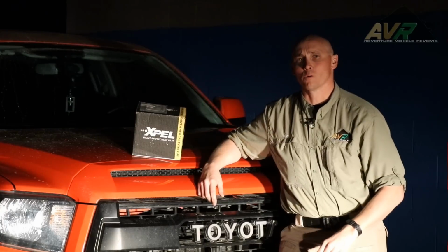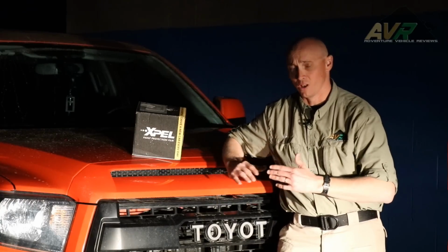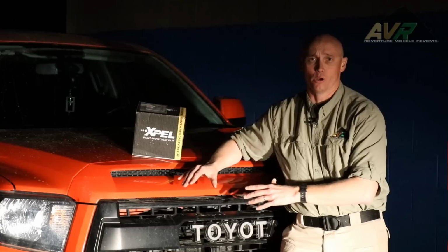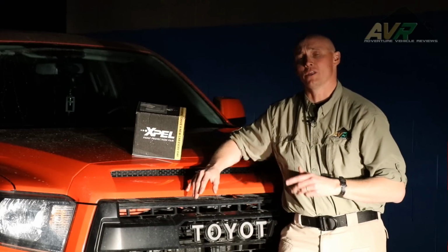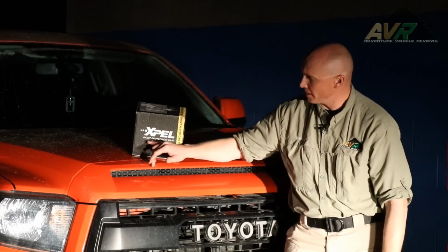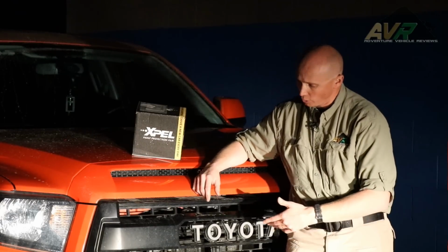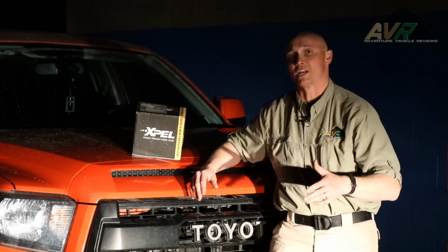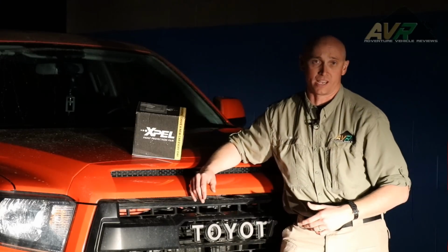Now that we're out of the mountains, we're about to go on a long desert trip down a long desert road, and we got to be able to protect the paint on this nice TRD Pro. So we turned to a company called Expel. All right, now Expel, they make a paint protection film that goes anywhere you want it really. They have a couple of different products that you can use depending on your application, whether you're going to be at the racetrack or you're going to be going down the desert.